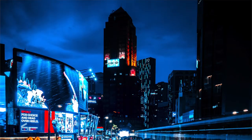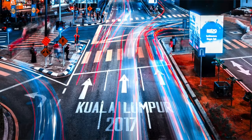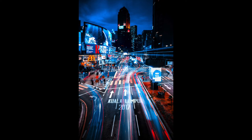Number 3, the monorail at Bukit Bintang, where you can get this futuristic shot. I love this shot so much. It says Kuala Lumpur on the road, and you get the light trails with the cars passing. I love this spot so much. All you have to do is walk on the monorail on the right side, and just go up, all the way to the left. You'll see it for yourself, and bring your gorilla pod or your tripod, and just take a picture there.